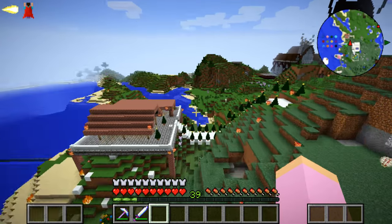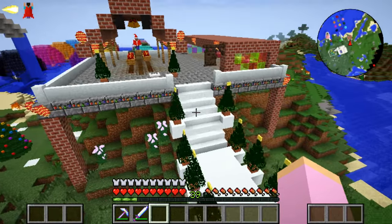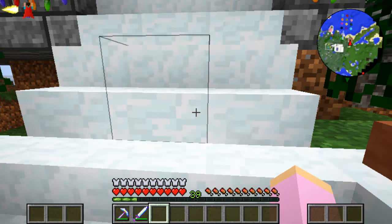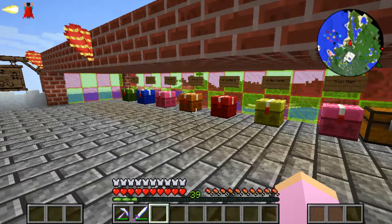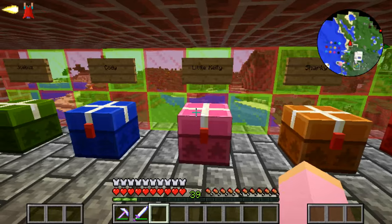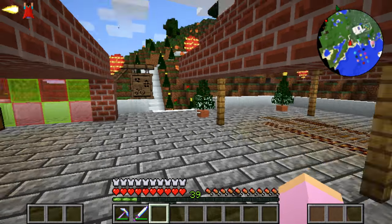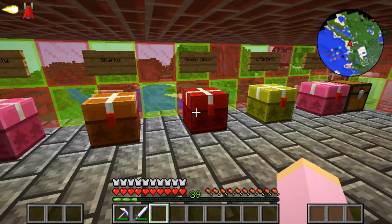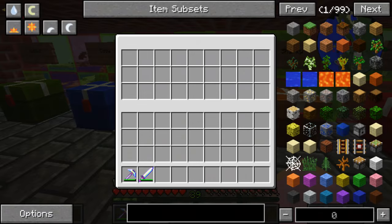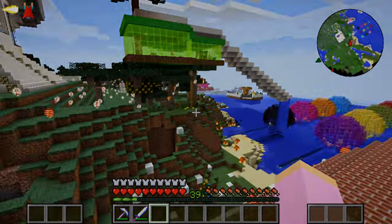Still. Okay. Oh, look, there's a little Christmas area over here. Okay, hold on. Ooh. Armor stand. Okay. What perfect. Got over here? Oh, look, there's an Iron Man, little Carly, Scuba Steve, Sharky, little Kelly, Cody, and Joe Buzz. Oh, wow. So they've got little presents for everyone. I wonder if there's anything in my chest. Let's have a look. Oh no, I guess I missed Christmas. Oh no, nothing there.